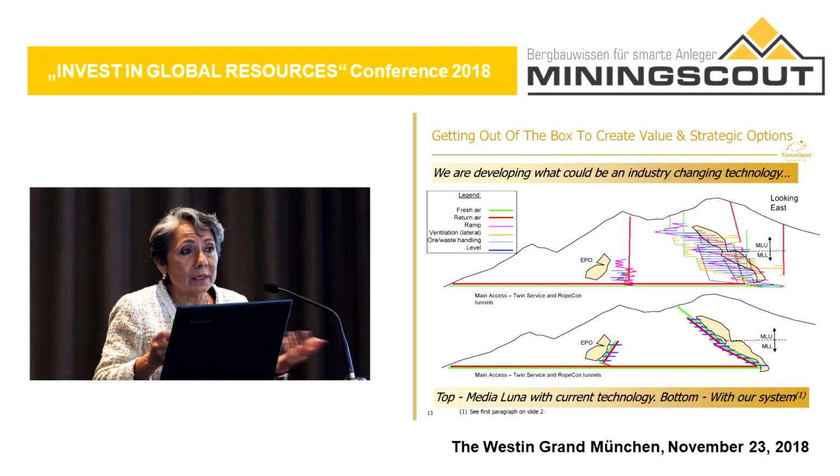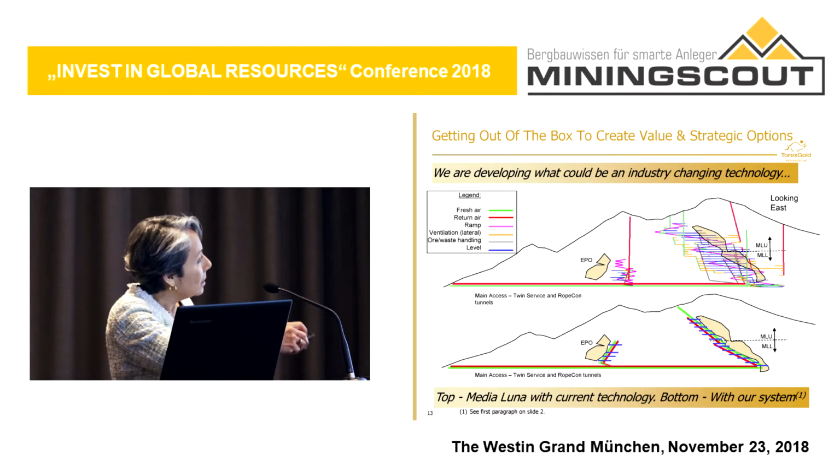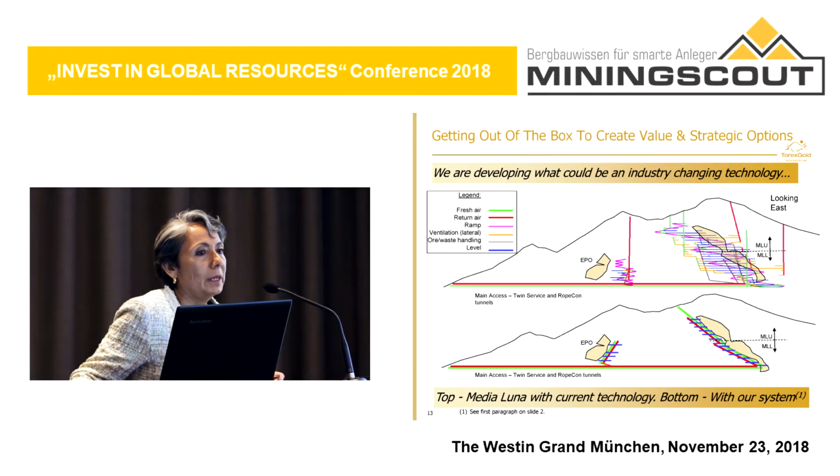And just to give you an idea of what this technology would do to a producing mine, the top is the Media Luna deposit with conventional mining. You see all the tunneling and all the development that you have to do. That's money, that's time. And in the bottom, you see the same deposit with the new technology. We could go faster and way less expensive. The first reports that we have, we would spend 30% less on CapEx, 30% less in OpEx, and 30% less time to production.